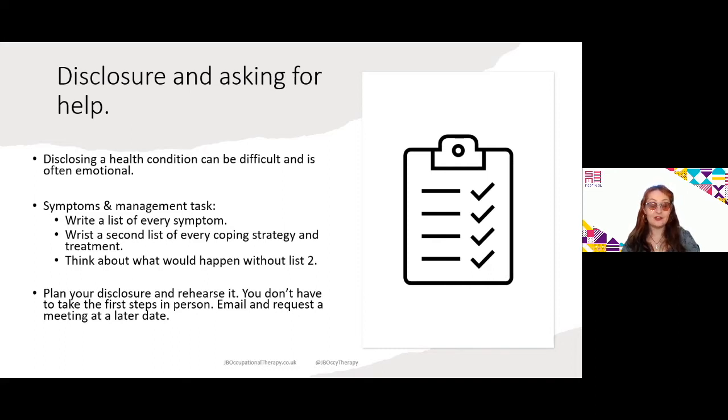Likewise, it's also easier for your employer, not being put on the spot, because they can have a think about how they can help you before having to respond. If you are a team leader or a manager, please, please, please let your employees know it's okay to do it like this. It doesn't have to be a big spectacle. It can just be an email with a list of things you're struggling with, and you work through it together.